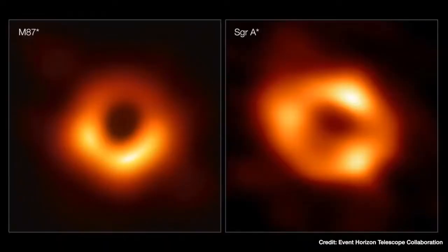The thing is, we don't know what angle we're looking at the Milky Way's black hole from because it's nowhere near as active as Messier 87's black hole. It's nowhere near taking in as much material, which is why it's a lot fainter as well. Again, because we didn't know that angle, it's another reason why the image of Sagittarius A star is a lot more blurry than M87 star's final image. But the final image that we do end up with of Sagittarius A star is actually still really useful to help us constrain what angle we're actually looking at this from.